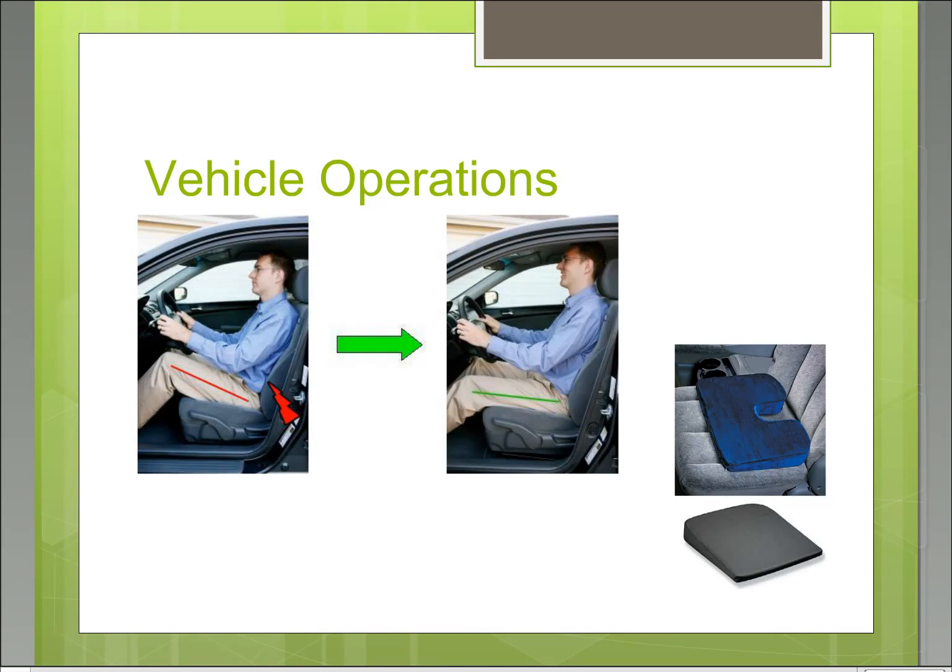If you happen to be one who operates a vehicle and you do a lot of distance driving, there are many different things to take into consideration, but one of the things to consider is, what is my position overall when I sit in my seat? Are my knees higher than my hips? If so, that can place additional stresses on your lower back.